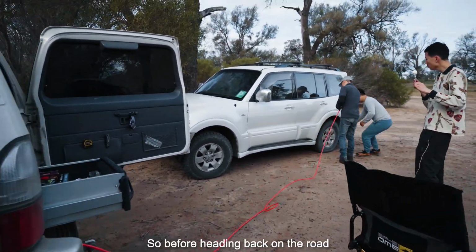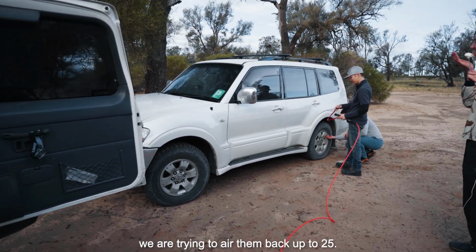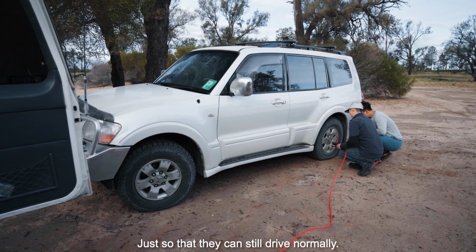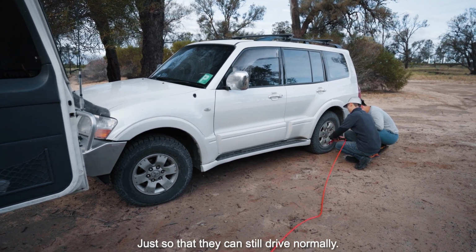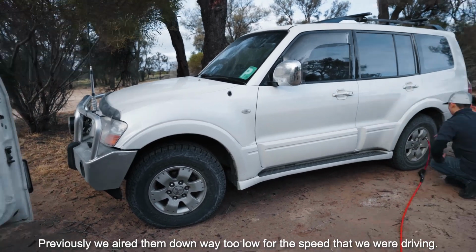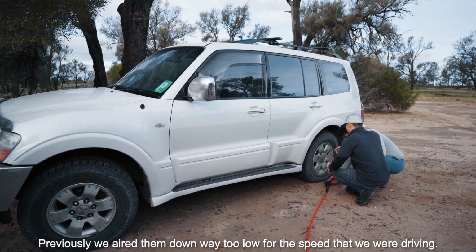So before heading back on the road, we're trying to air them back up to 25, just so that they can still drive normally. Previously we aired them down way too low for the speed that we were driving.